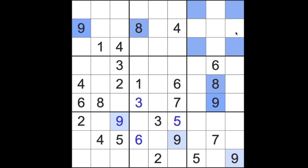We've got a 9 blocking up here. Now, can we tell anything else about the 8 up over in this row? 8 down here, so 8s are there. 8 has to be in these squares, actually.